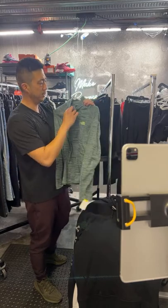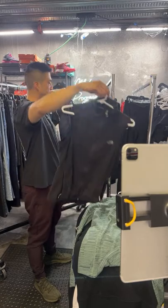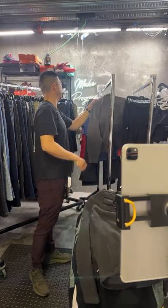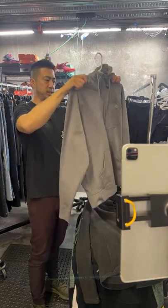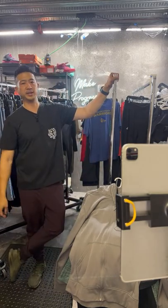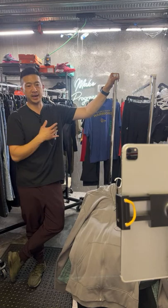Last 4, North Face. North Face, quarter zip, sweater. North Face, vest. North Face hoodie, and the last one is another North Face hoodie. So the last 4 pieces of this lot were North Face, which is nice. So 10 outerwear pieces. Siren for the big deal, absolutely. Nice pickup, we're still going. Reselling, obviously, outerwear sells for a lot more.